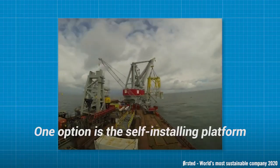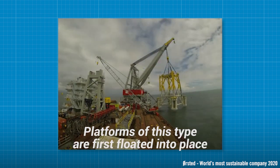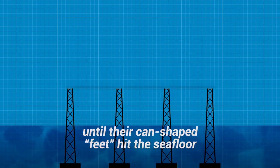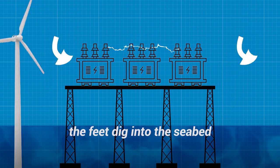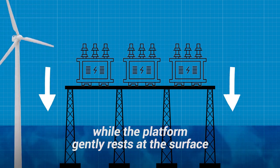One option is the self-installing platform. Platforms of this type are first floated into place. The platform legs are then lowered underwater until their can-shaped feet hit the seafloor. Using tremendous suction power, the feet dig into the seabed while the platform gently rests at the surface.